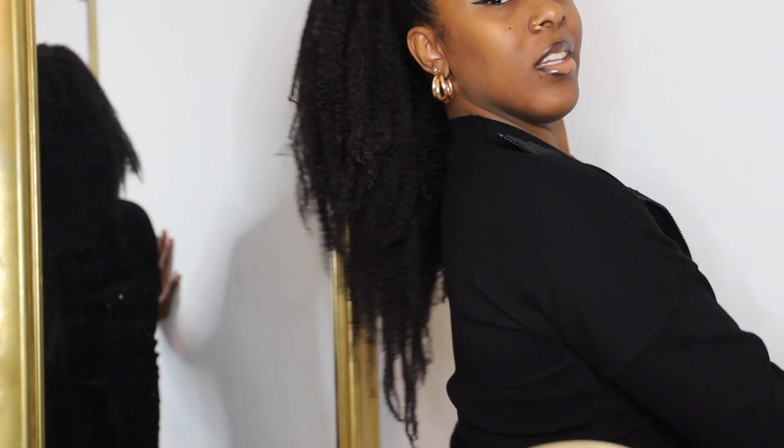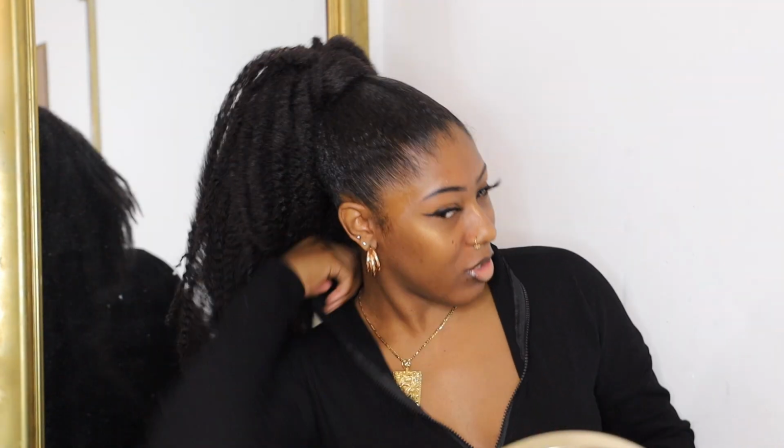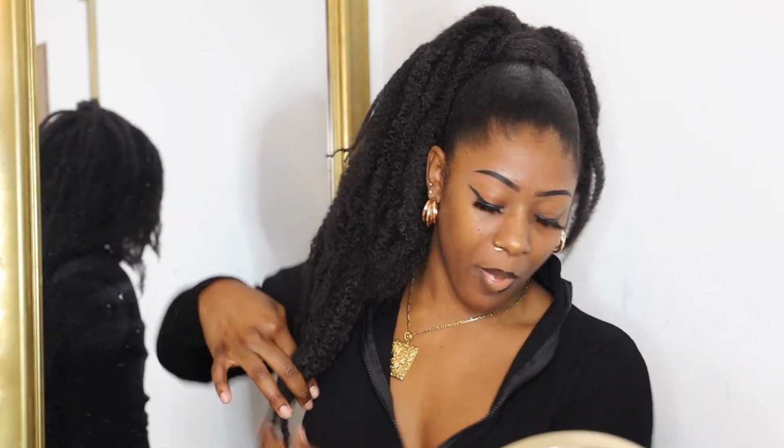Now this ponytail is a little bit longer than I would like. I'm gonna go ahead and cut off the very ends that are just hanging extremely long and it looks really fake. I don't like when the layers don't look natural, so I'm gonna go ahead and just shape up the ponytail a little bit.